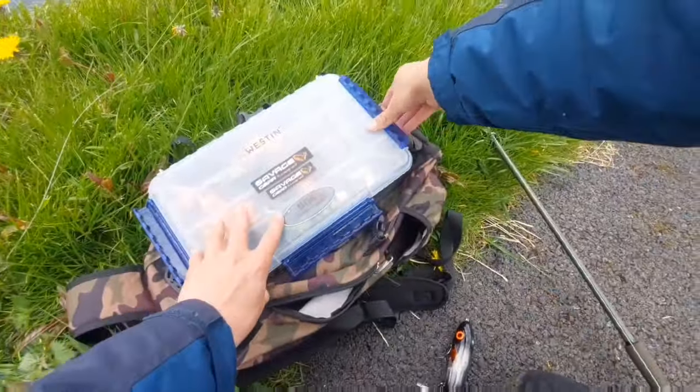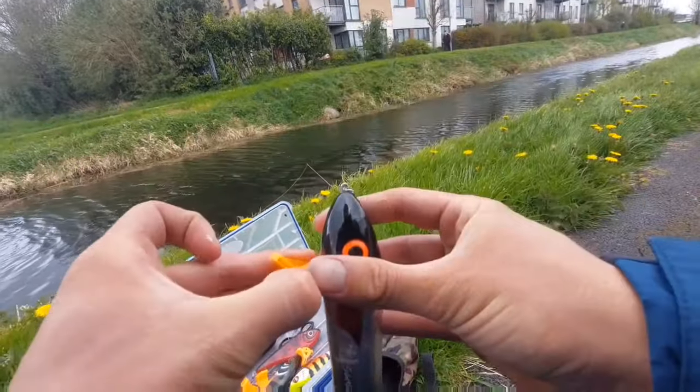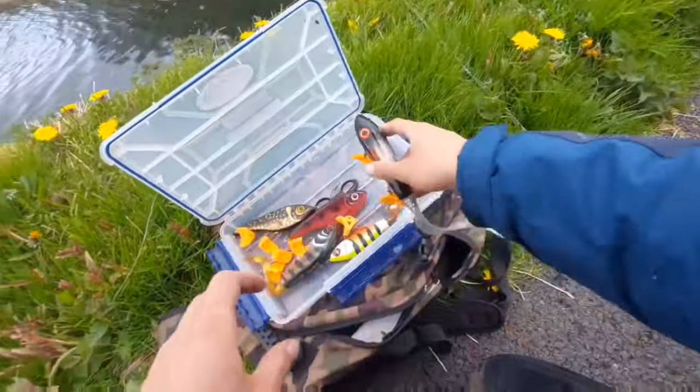Come back here, I fished already here with the guppy, got nothing. And unexpectedly, bang. God, I got stung by something here. Hey, it was worth it. That was a good fish to get.